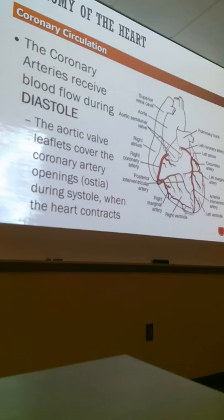All right, so like we were saying, the coronary arteries receive blood flow during diastole. So we have the openings at the base of the aorta, also called ostia, which will open. They open because of the pressure caused by the aortic stretch. The aortic stretch occurs because of the elastic property, and then as it contracts, it pushes the blood past those ostia, and then it perfuses the myocardium, or at least it's supposed to.